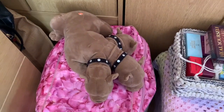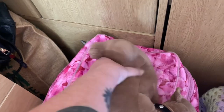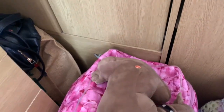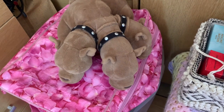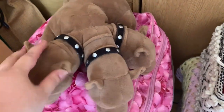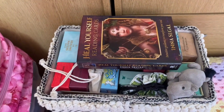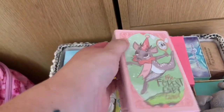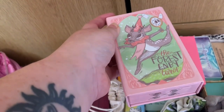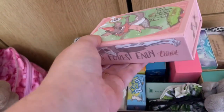So down here, this is the three-headed dog from Harry Potter, and when you press it, well, it did work. It probably won't now because I want it to. There we go. It makes like a snoring noise. This bag just has shoes in it, my shoes and things. This box, I think you've seen before, just has this deck on the top because I'm using it all the time. This is a new deck that I purchased from Jen and Elle over in the States, the Forest MB Tarot, and I haven't used it or done a walkthrough or anything with that one yet because it's only just arrived the other day.